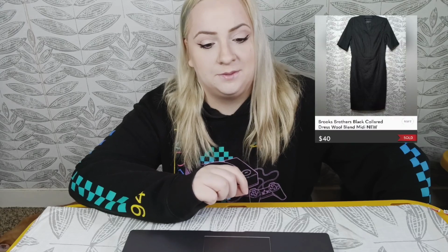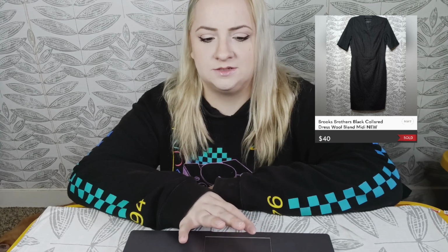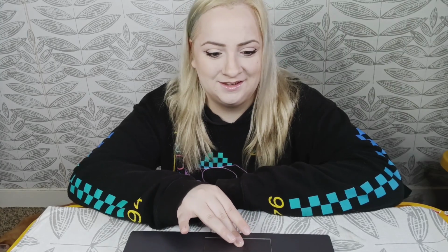Let's see. Brooks Brothers, we have a black collared wool blend midi dress, and this took, I want to say, almost a month to sell, which I expected because it's Brooks Brothers, but it did sell for a great price, especially for being less than $2 in cost.